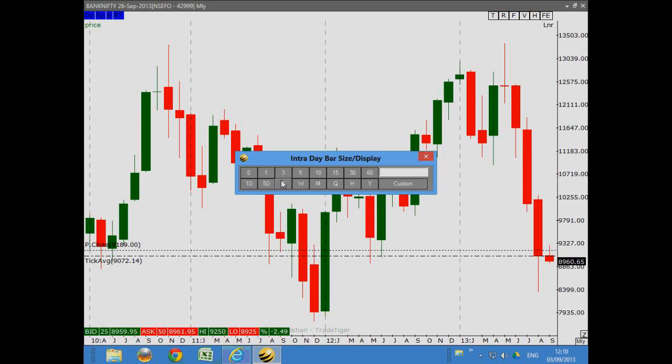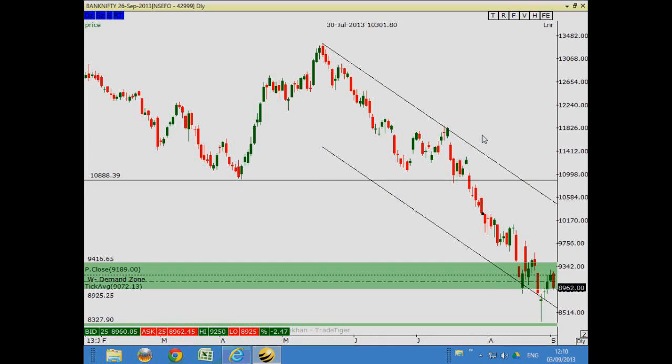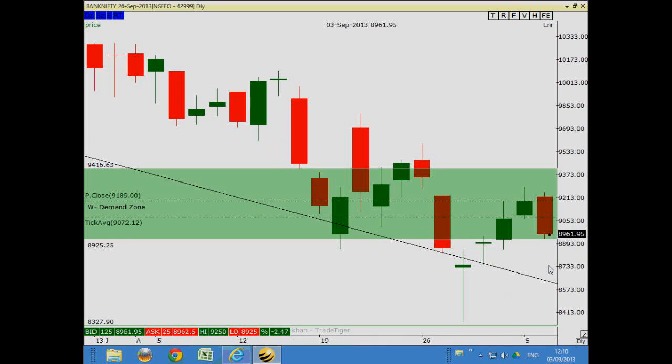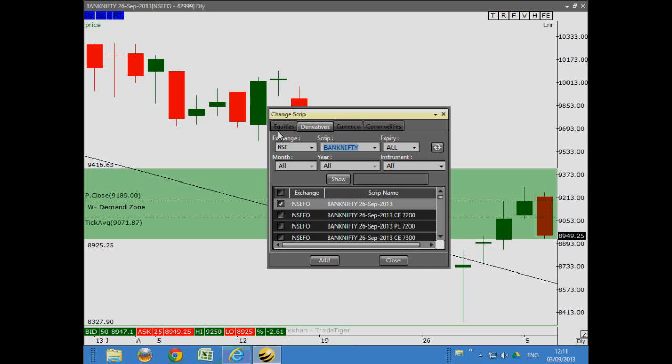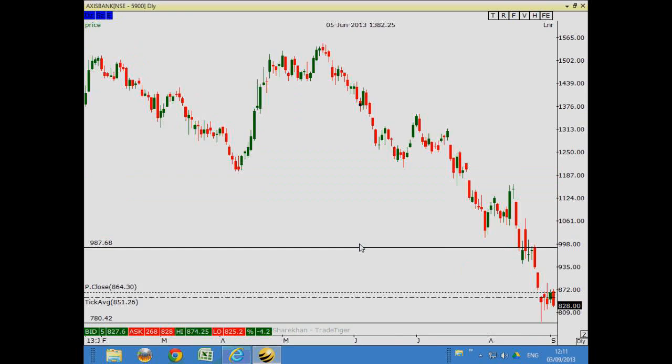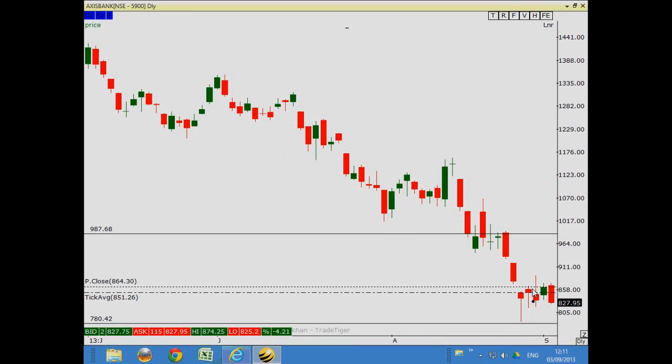If I look at a chart of Bank Nifty, we are seeing that Bank Nifty is going down. So, I would not be very bullish on Axis Bank. If I come to Axis Bank, armed with this, this is what we are seeing. Axis Bank is extending the rally in the downward direction.